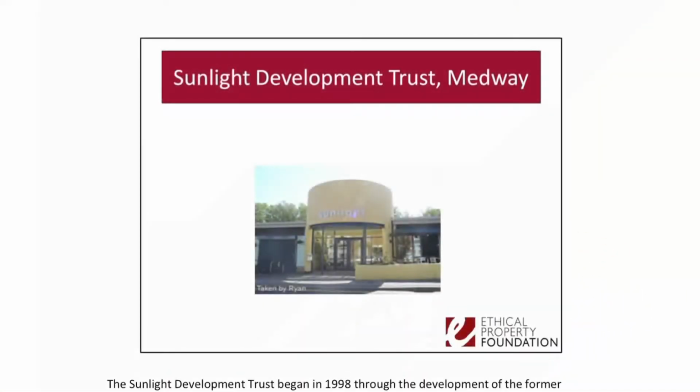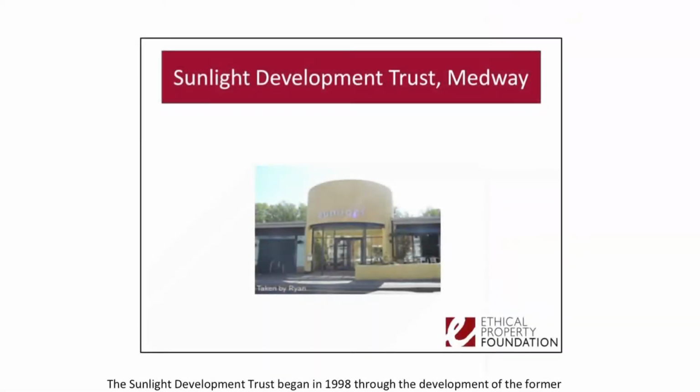This isn't a listed building, but it won a design award. The issues here are their income. This is Sunlight Development Trust in Medway. It's a former Gillingham Electric Laundry which served the docks in Kent, and it's on a long lease. The Sunlight Development Trust is a charitable organisation that was set up to deliver health, arts and culture and environment and training and employment and a community radio and a whole pile of other things from this place.